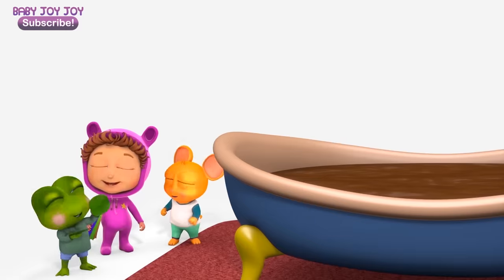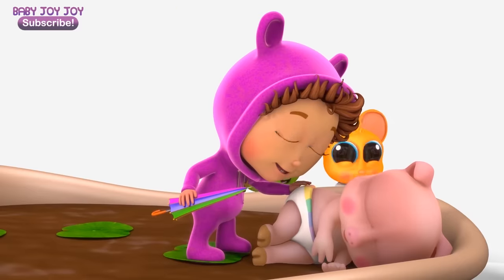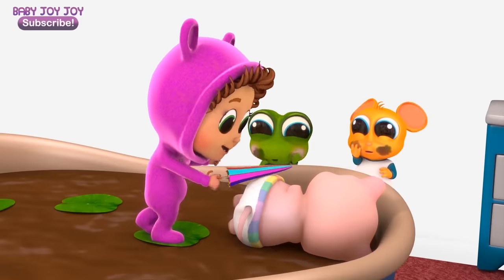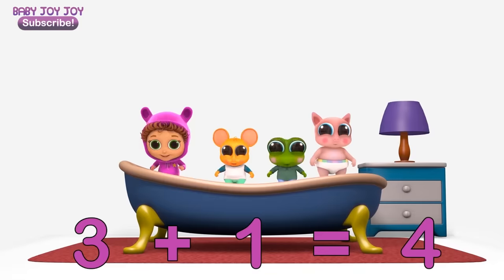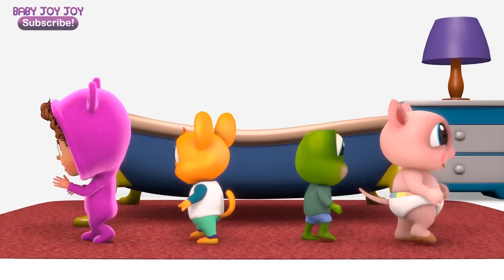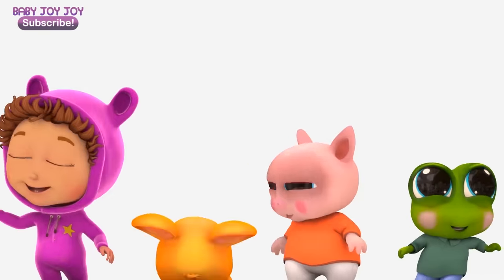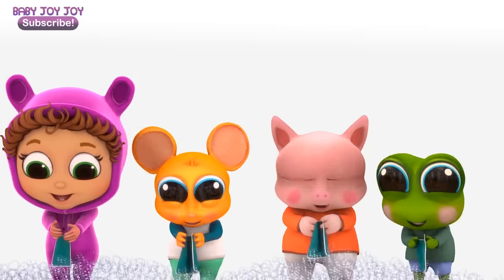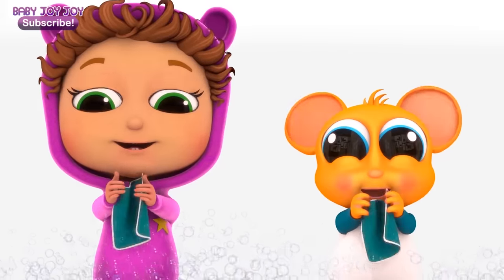Are you sleeping? Are you sleeping? Little pig, little pig, little pig. Morning bells are ringing, morning bells are ringing. Ding, ding, dong, ding, ding, dong. 3 plus 1 is 4. Get up, sleepyhead. Get up, sleepyhead. We've got a dance party going on. Get up, sleepyhead.